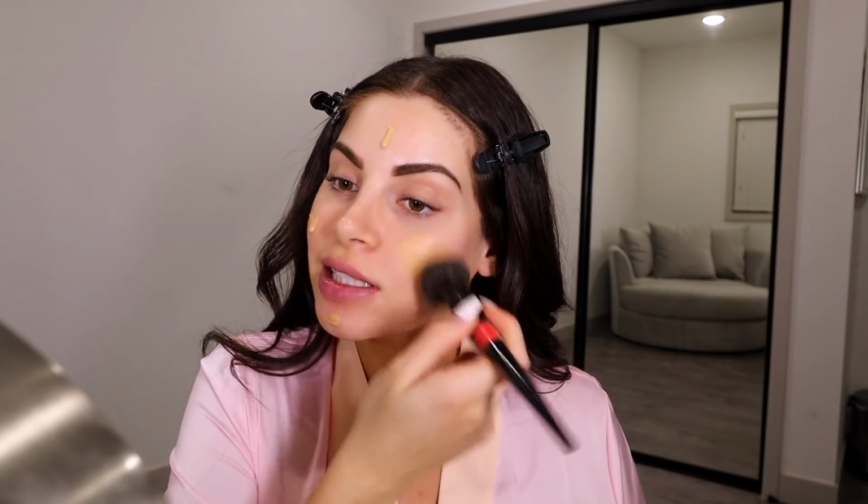Then for foundation, I'm going in with my Bobbi Brown Skin Long-Wear Weightless Foundation. I'm in the shade Warm Natural. This is one of my favorites. So this really is waterproof. The other day I was wearing this and I was laughing so hard that I cried. So I was like, oh my God, my makeup's gonna get ruined. And I literally looked in the mirror and I swear this foundation repelled the water droplets. I could feel them bouncing off of my skin.